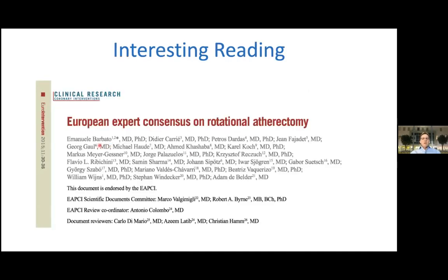There's interesting reading. I put that up because Emanuele is the first author. He was here at the CAF conference 2 weeks ago, I think. And he's still interested in the field. And I think there is a new group in Europe, C4, Flavio Ribicini is heading them at the moment. So there is considerable interest in treatment of calcium, rotablation, and the new technologies. We will hear more, and I think they are working on a new expert consensus, so we'll have an update of this old document fairly soon.